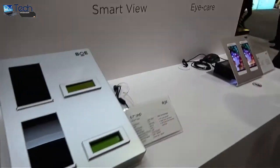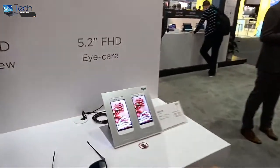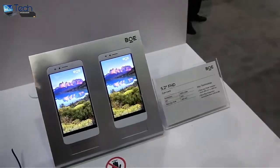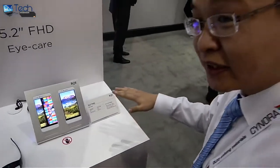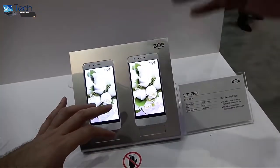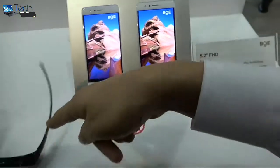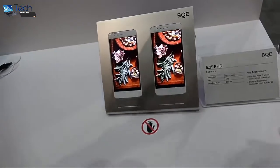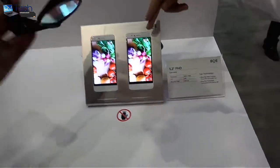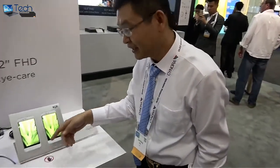Can you talk about this? What are you showing here? What does eye care mean? Because blue light will damage our eyes, so we lower the blue energy to protect our eyes. You can't see it without the glass, but with the glass you can. You can compare the brightness, one strong, one weak. So it's filtering, showing less blue. That's interesting.